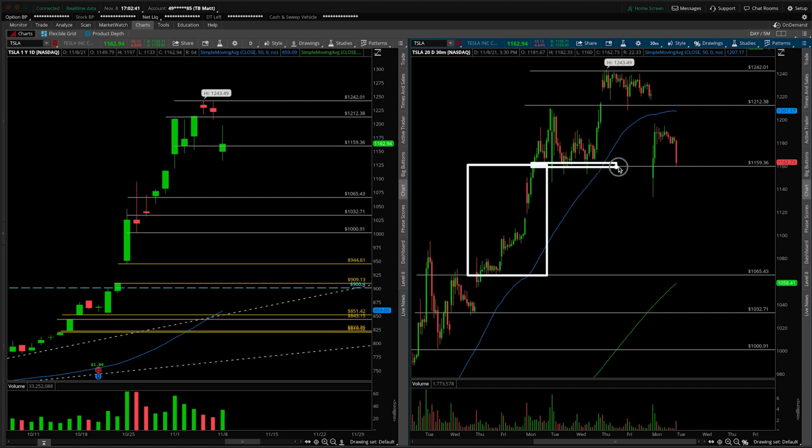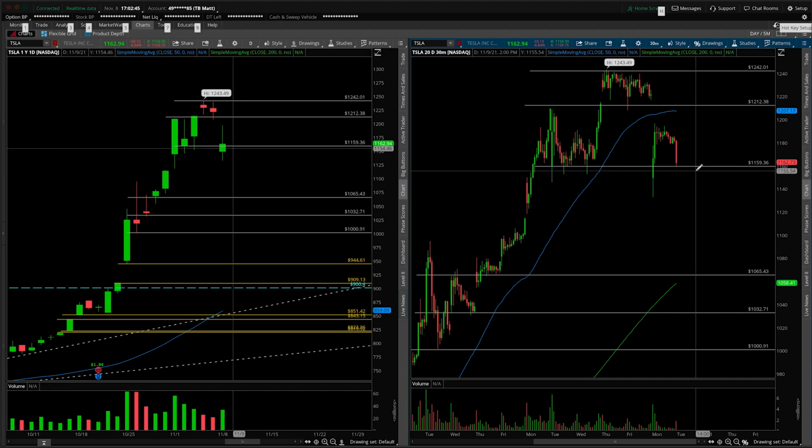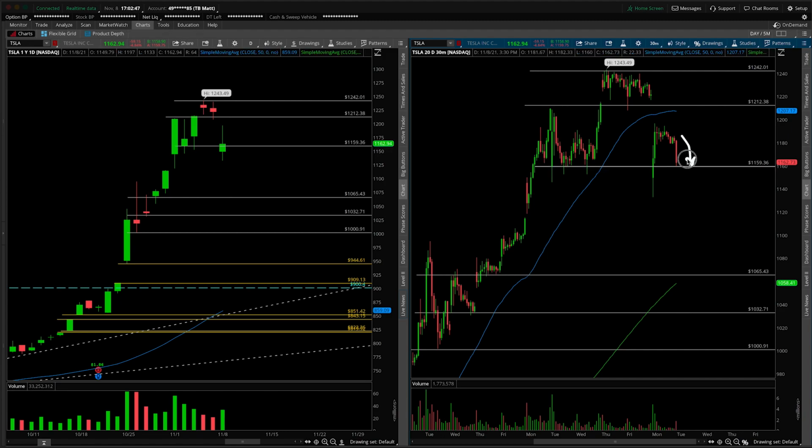We have this big shelf of support at this 1160, we'll call it for round number's sake, and that's exactly where we parked ourselves into the afternoon session here. So all things considered, this is quite simply the pivot. Still stay long and be bullish above, that's fine.